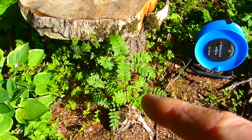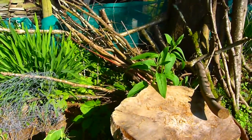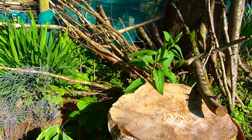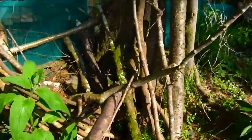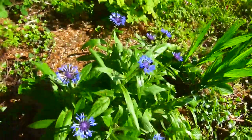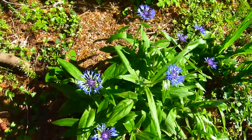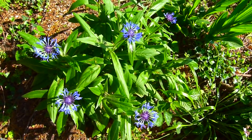This here is a rowan tree, so I'm going to leave that. My logs have fallen over on my rhododendron over there. Let's get on the bed. This is my lovely wild cornflower again, the perennial cornflower. It's such a beautiful flower. I think it's lovely. It reminds me of those Russian hats for some reason.